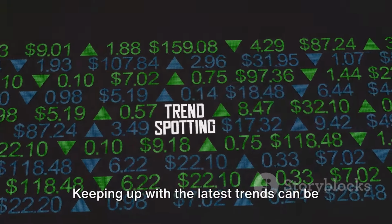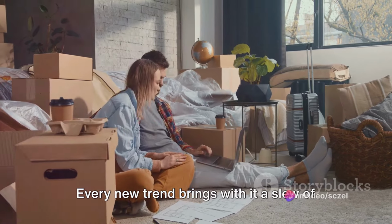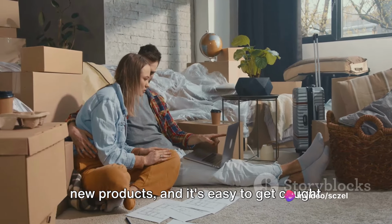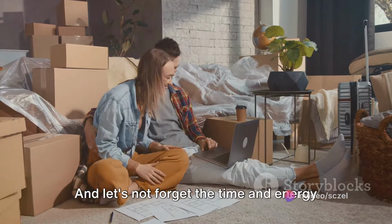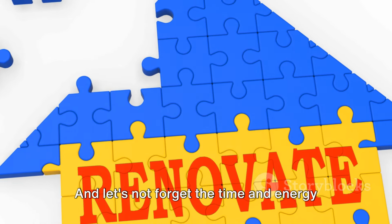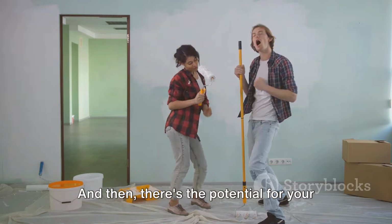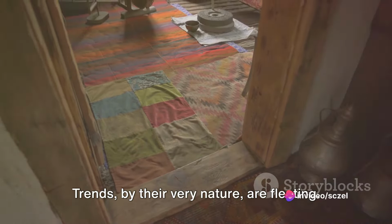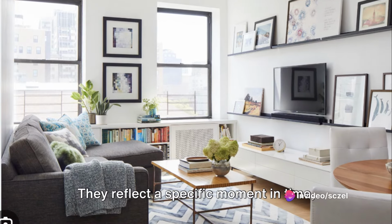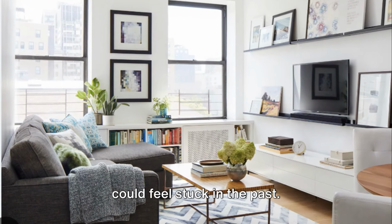Another downside is the cost. Keeping up with the latest trends can be a drain on your wallet. Every new trend brings with it a slew of new products, and it's easy to get caught up in the excitement and find yourself spending more than you intended. And let's not forget the time and energy you'll invest in these frequent changes. And then, there's the potential for your home to look dated. Trends, by their very nature, are fleeting. They reflect a specific moment in time, and when that moment passes, your home could feel stuck in the past.